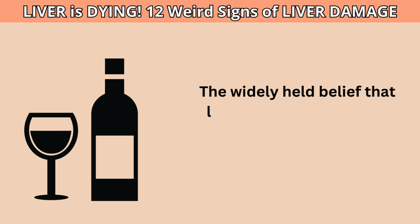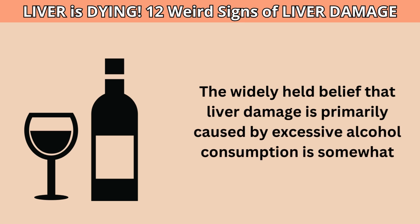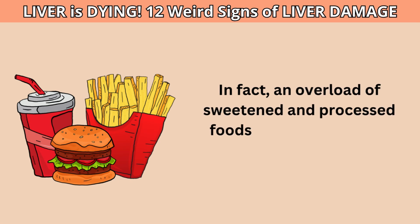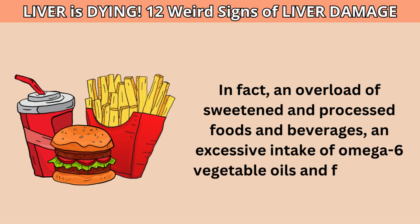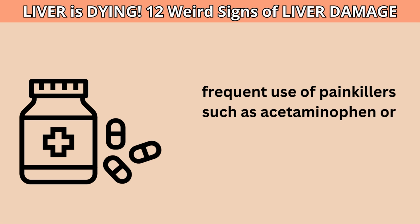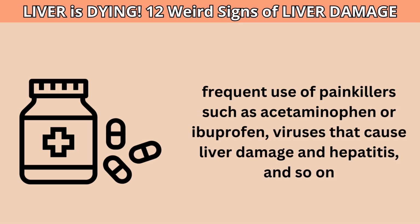The widely held belief that liver damage is primarily caused by excessive alcohol consumption is somewhat mistaken. In fact, an overload of sweetened and processed foods and beverages, an excessive intake of omega-6 vegetable oils and fast foods, frequent use of painkillers such as acetaminophen or ibuprofen, viruses that cause liver damage and hepatitis, and so on.